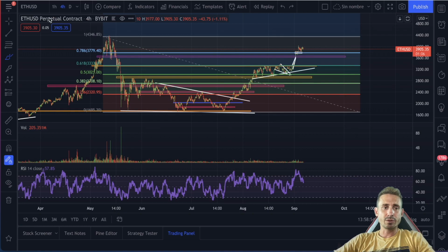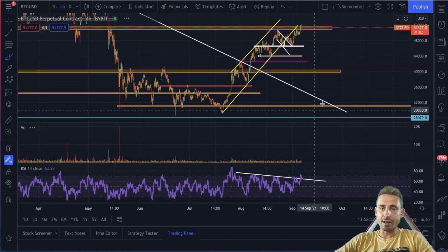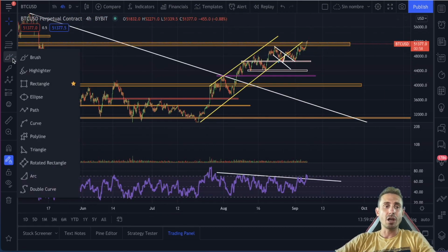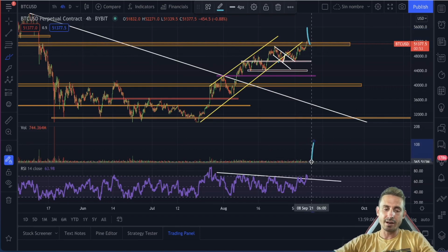And so this is why I think there is a possibility of Bitcoin. I'm just staying a little bit cautious. There is a possibility that Bitcoin might break $52,000. But until we break it very nicely with volume, I am staying a little bit cautious with my trades, guys.